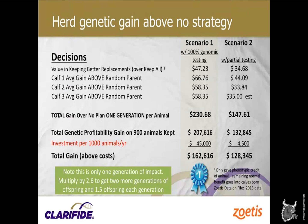Again, this is a 1,000 cow dairy example for simple math. And the values used here are going to first of all reflect the corresponding value for the given scenario. So it's either going to be parent average or genomic data, depending on the scenario 1 or 2. And the data that's used in here was used after parentage corrections. So again, the numbers here, the gap between scenario 1 and 2 would be even wider if we had used this before parentage correction.